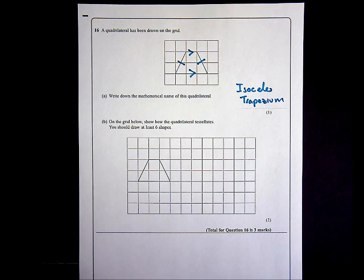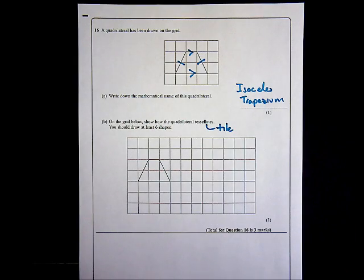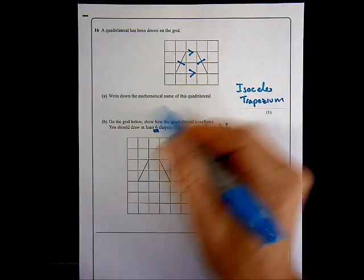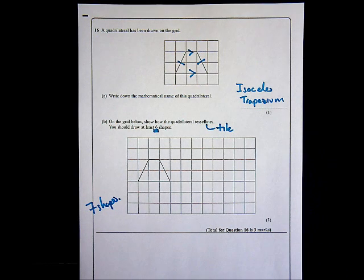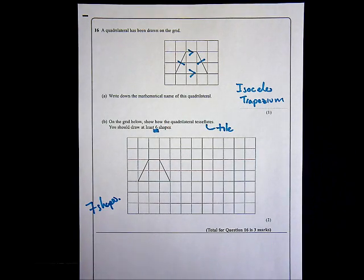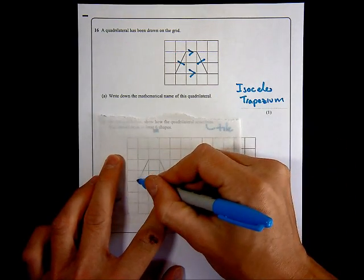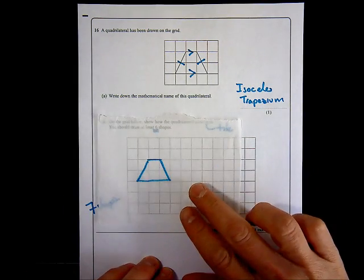Part B, I'm shown the same quadrilateral, and I'm told to tessellate, and tessellate means tile, without any gaps between the shapes. So I'm told to draw at least 6, so when I'm finished there should be 7 shapes on my grid. So the first thing I'm going to do is trace this shape, and try and see how I can get this shape to fit and not leave any gaps.